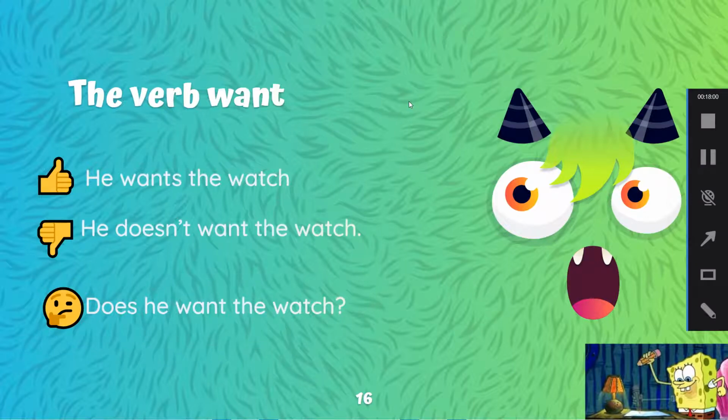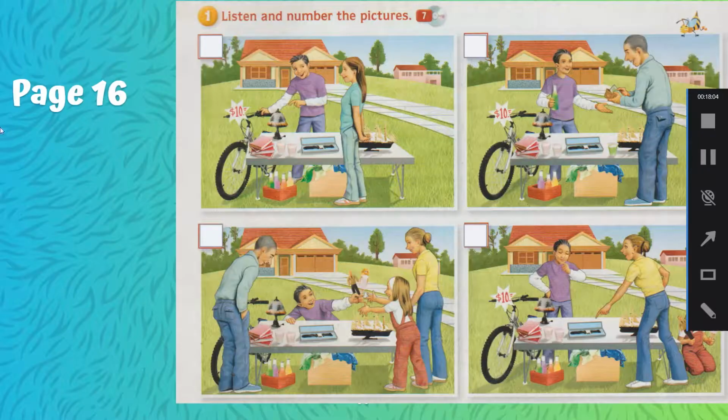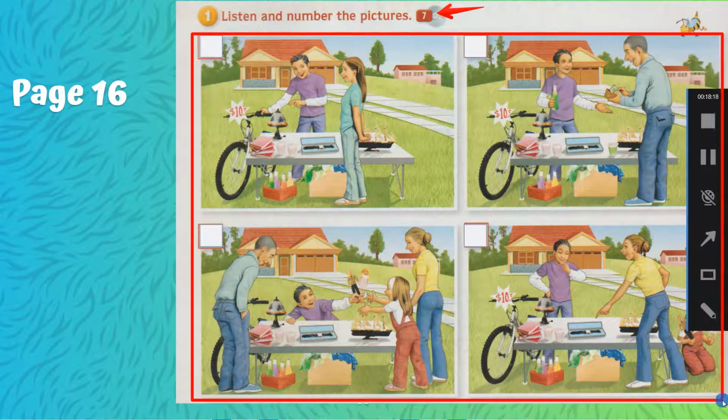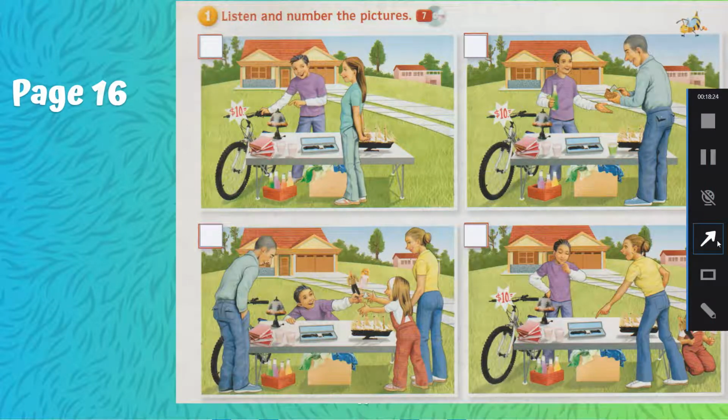So, we are going to move on. Recuerda poner pausa. We are going to move on to page 16. Vámonos a la página 16. Let me see. And we are going to listen to track number 7. Vamos a escuchar en el track number 7 y vamos a numerar las cuatro imágenes, ¿ok? Vamos a numerarlas todas. So, we are going to listen to track number 7 and I'm going to help you, ¿ok? Te voy a ayudar.